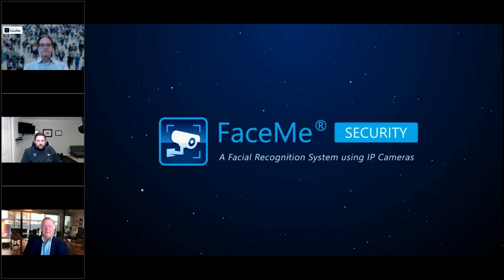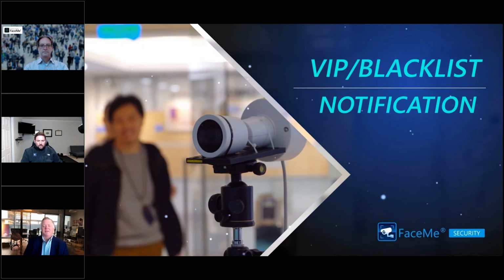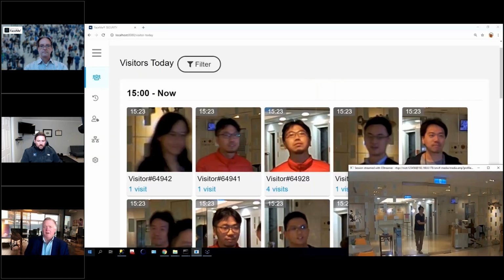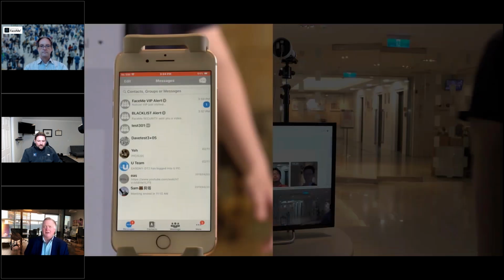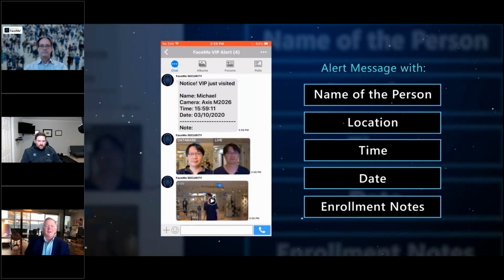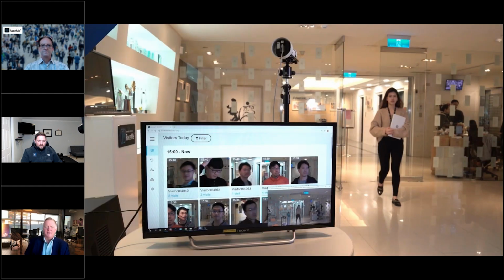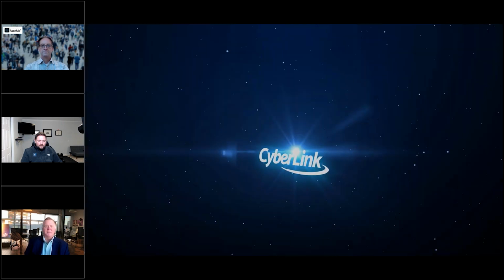FaceMe Security will show you a couple of use cases. First, when you have a VIP person coming, it would be the same for a blacklisted person, but let's go for the VIP. Here we have Michael, who is a VIP entering the office. The camera is capturing him, and you can see on the top left that he's been identified as a VIP. An alert is sent to a smartphone saying, "Your VIP has just arrived. He is at that location, so please come and greet him." The other example I will show is for employee time clock. Somebody here, Emily, walks in. It says the number of visits, the time she's been in, and that's it.